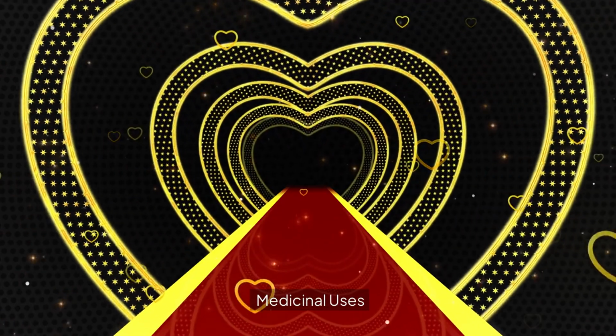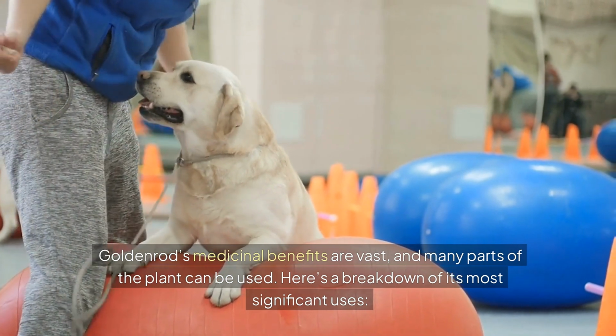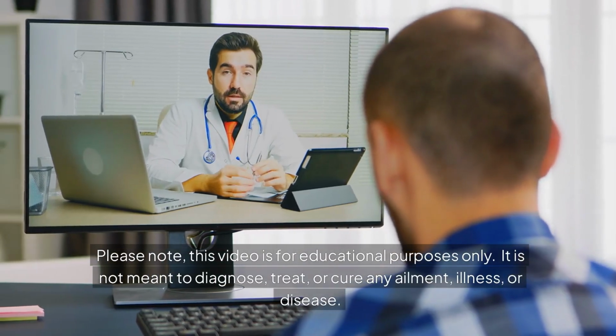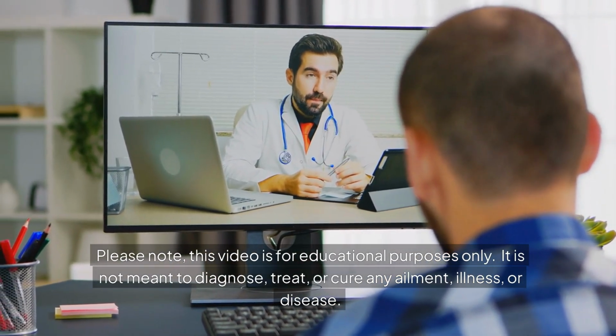Medicinal uses. Goldenrod's medicinal benefits are vast, and many parts of the plant can be used. Here's a breakdown of its most significant uses. Please note, this video is for educational purposes only. It is not meant to diagnose, treat, or cure any ailment, illness, or disease.